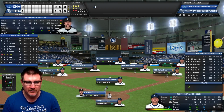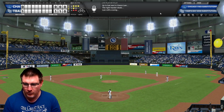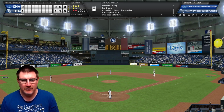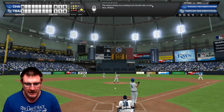Vance Law now to the plate. A 3-1, and he has slapped that down into right field. It'll go all the way into the corner, and the White Sox will have their first base runner in the shape of a double by Vance Law. So tying run in scoring position, can Julio Cruz drive that run in?